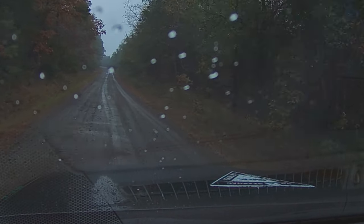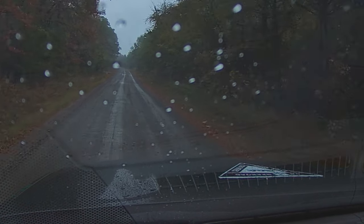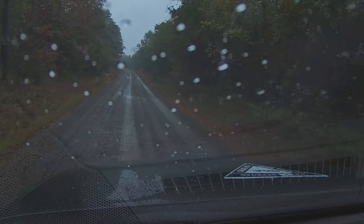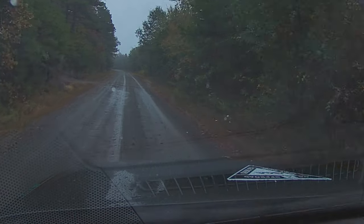This is an awesome area to go explore. There's several dispersed campsites, much beauty and wildlife. And with the fall colors coming in, it is just beautiful here.